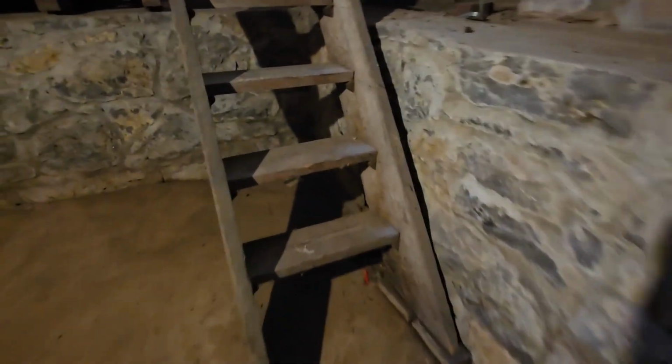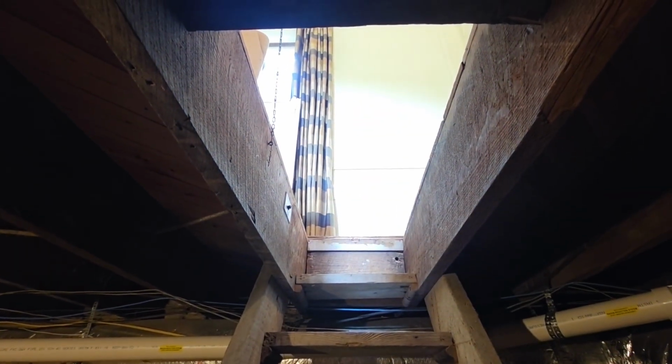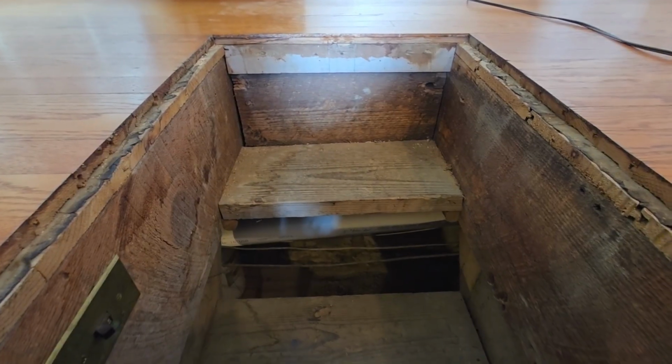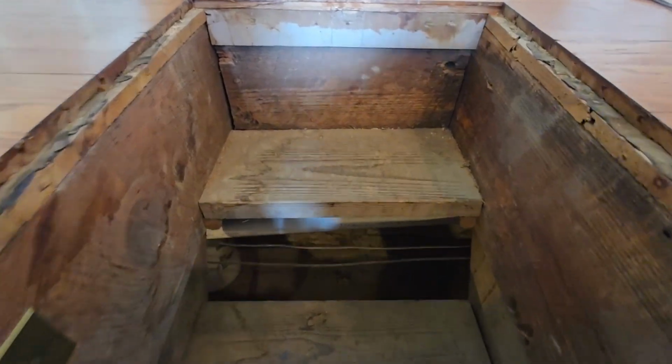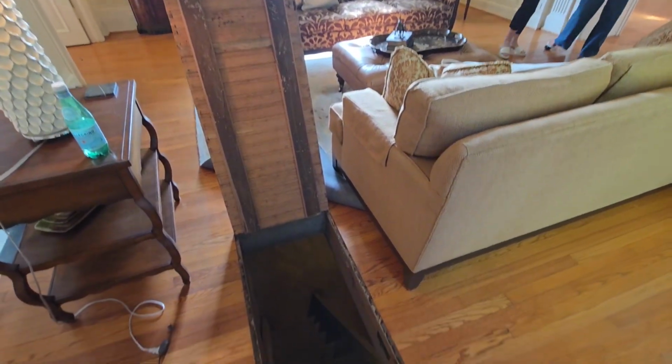Wow, how cool is this? Look at that. Look how old that staircase is. And again, this goes right up into the living space. I'll show you upstairs. And this is barely wide enough for your shoulders to come through. So see, this comes right up into the living room. Yeah, it's a for real secret thing.